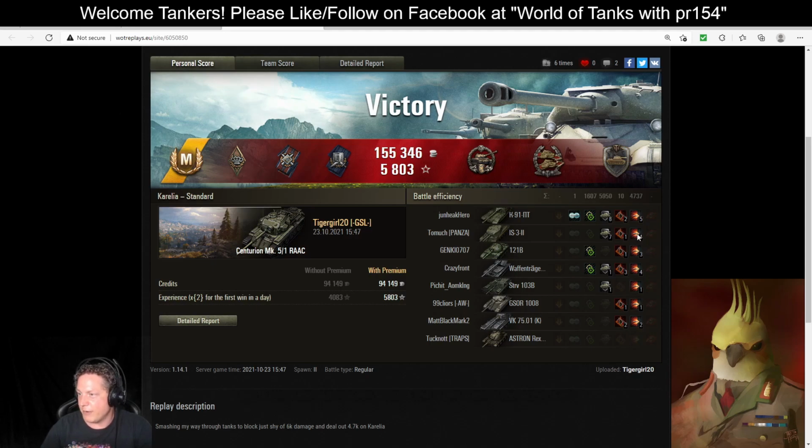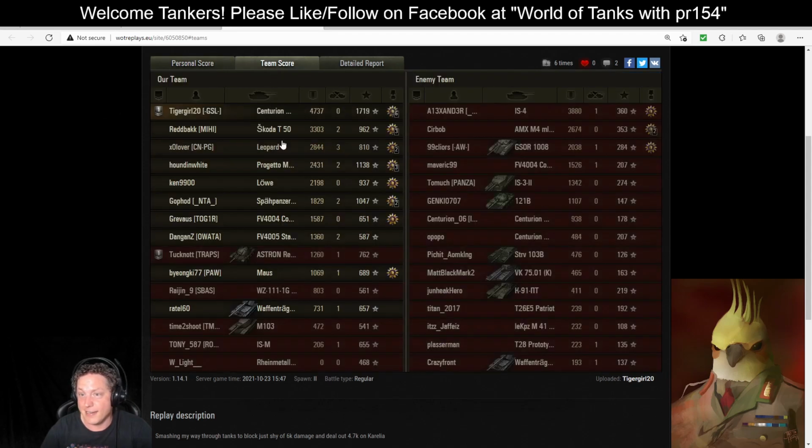We've got the IS-32 that was also caught up in a bit of a flanking maneuver. It's received 4 hits as well. And then this late game trade with the Waffenträger Ausführung Panzer IV, playing to the adequate role and position of the vehicle, has paid off very nicely for Tigergirl20 of the Great Southern Land Clan here today.